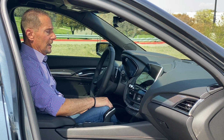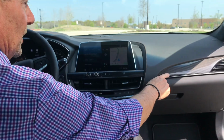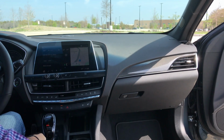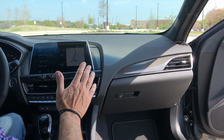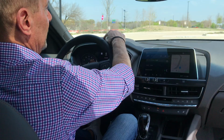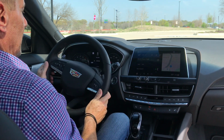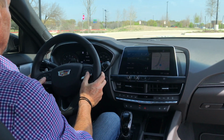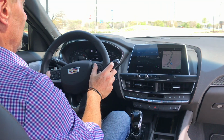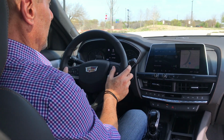How about that? The other thing they did, which I like about the Sport models, they start putting in all this carbon fiber trim. I think it's a great look. And they have it all over the interior. They have the double stitching like I was telling you about, the contrasting double stitching. That's really good. Most of the features that you need are right here on the steering wheel. You can flip through different menus, formats, whatever you'd like.